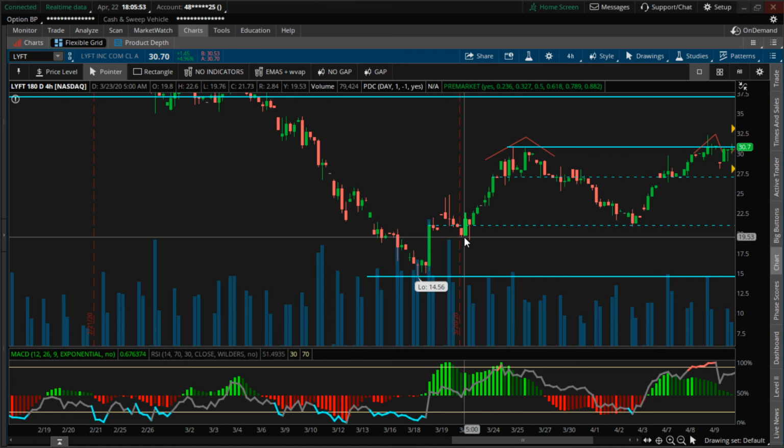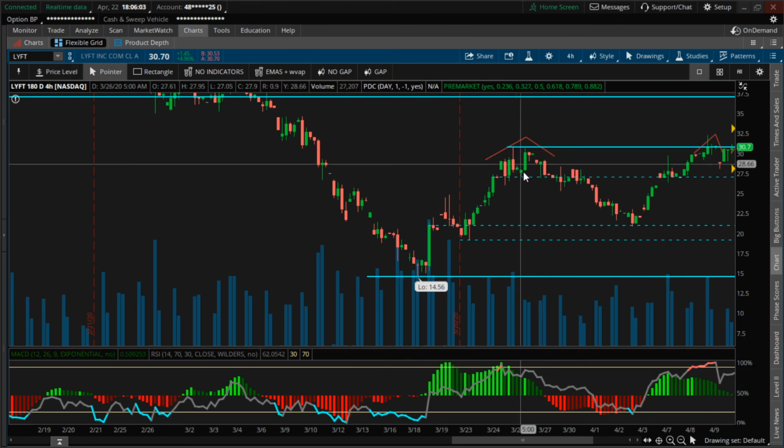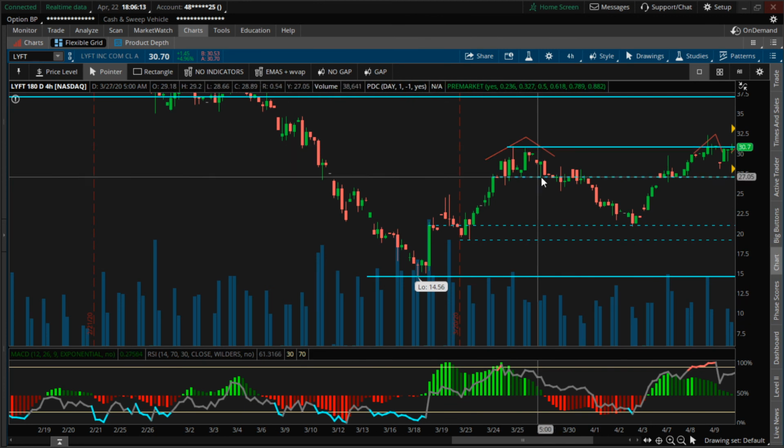It found some support down here when it sold off, so if I wanted to, I could put a support area right here. It started pushing up again and got rejected at that level. That's a resistance. It came down and held support at this level, which means it stopped dropping right there. It pushed up, can't break above that level, came back down, and is holding above this level, which means it's support at this area.